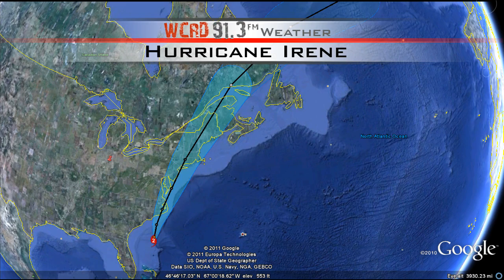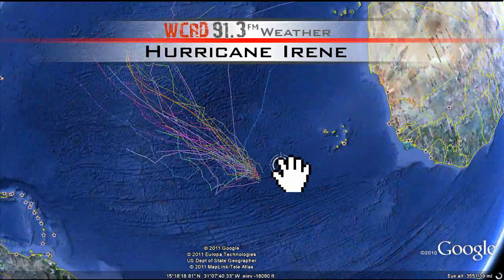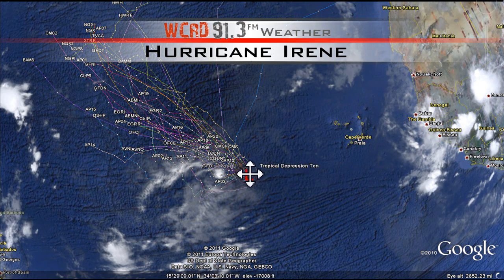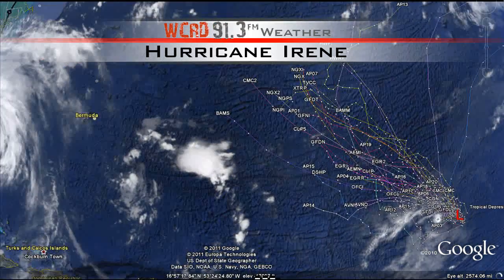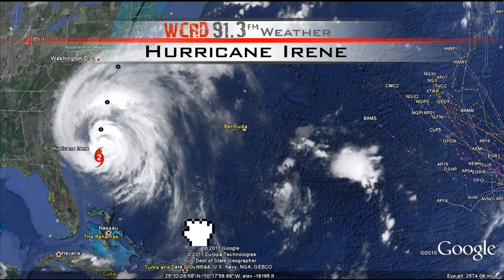If I can bring that up here, you'll notice Tropical Depression 10 here just off the coast of Africa, and it is just starting to get its act together here. You can see it. We're not exactly sure what it's going to be doing yet. There's still plenty of time. It's still why it's a tropical depression. But we certainly hope that it doesn't make its way towards the U.S. So we certainly don't need another hurricane right on the heels of Irene.